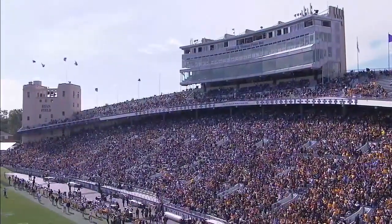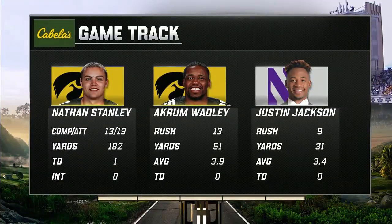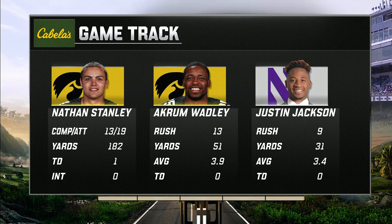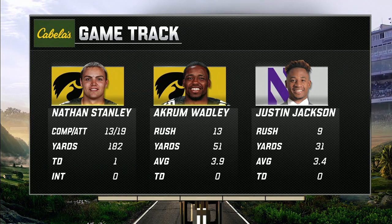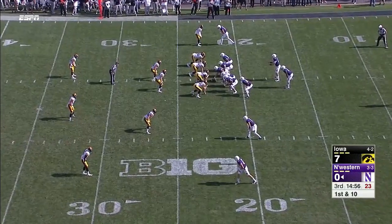Time now for today's game track, brought to you by Cabela's. Maybe it's the run game that needs to see a little improvement. Jackson only nine carries. Yeah, for both teams, I think. You're right, but Jackson is the bell cow for that offense at Northwestern. They spread it to run it first, and then Wadley hasn't been very productive. Both backs under 4 yards a pop, and then Stanley's been efficient, but the one splash play led to a touchdown to VandeBerg. And so that's the difference in this game.